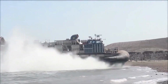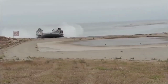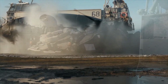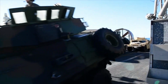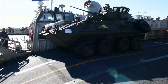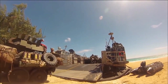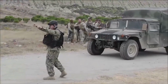AC-5's mission is to provide the combat-loaded Marines a means of transportation from the ship to the shore for amphibious assaults. The overall mission of the LCACs and Assault Craft Unit 5 is to deliver the Marine vehicles and what other vehicles and supplies need to be taken to shore from a ship for any type of humanitarian mission or assault.